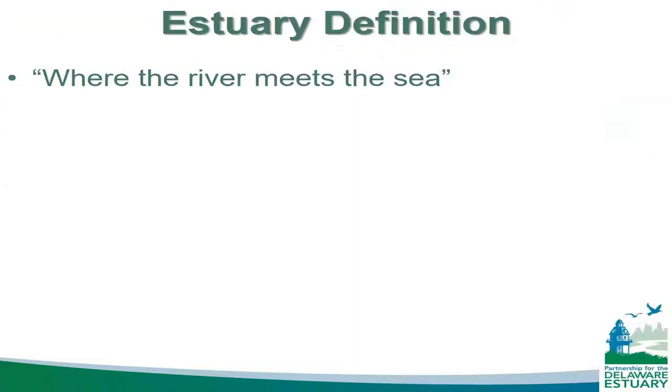So, what is an estuary? One of the basic questions that we get a lot. And one of the simple answers is simply where the river meets the sea.